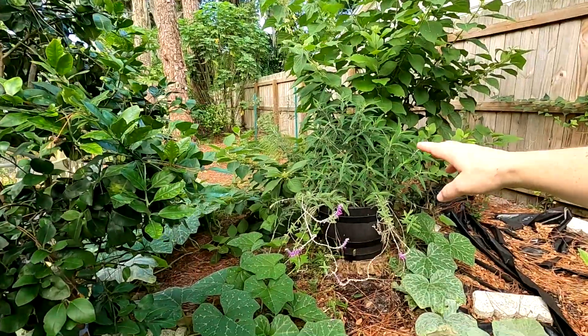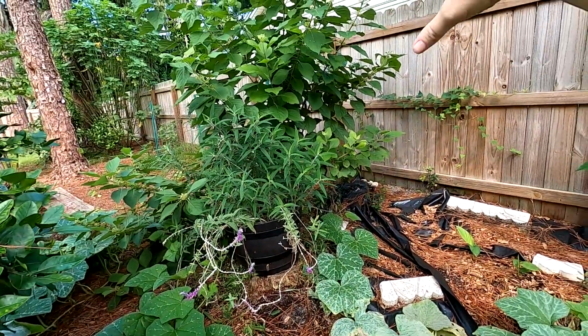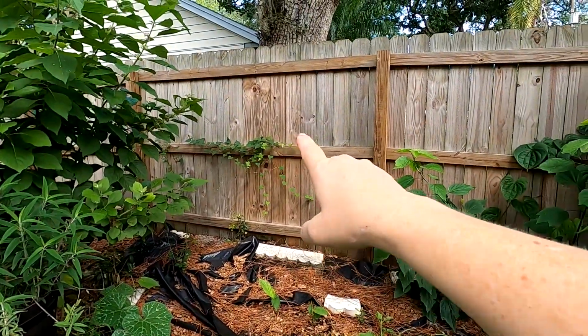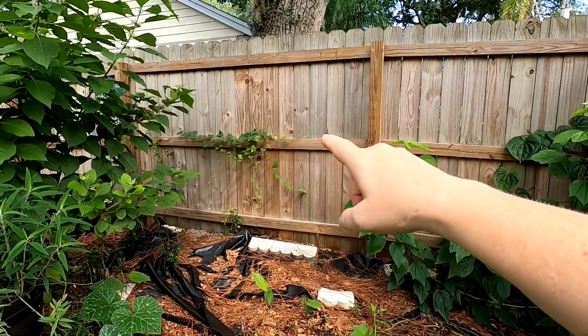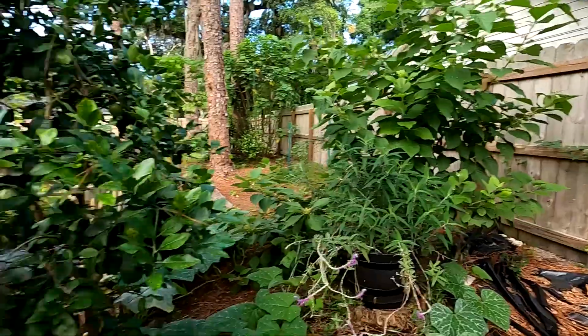This is Mexican sage, which is in the salvia family, I found out. More beauty berry behind it. I have some sort of volunteer. I have lots of volunteers. So some ivy in there. And that's the potato vine that needs to be yanked out back there.